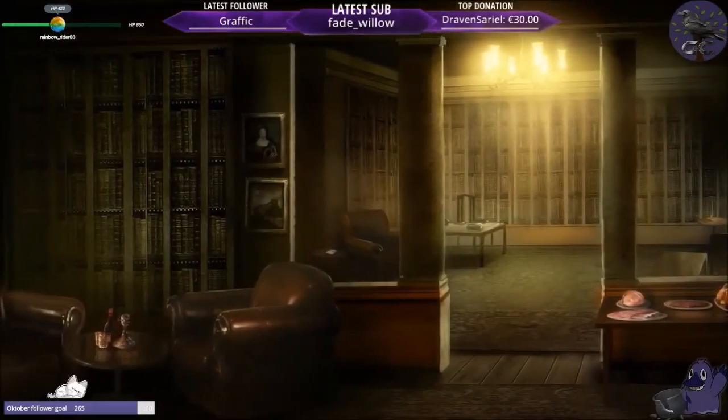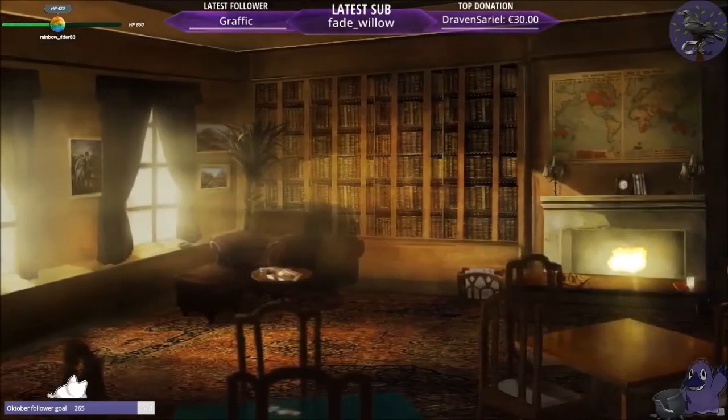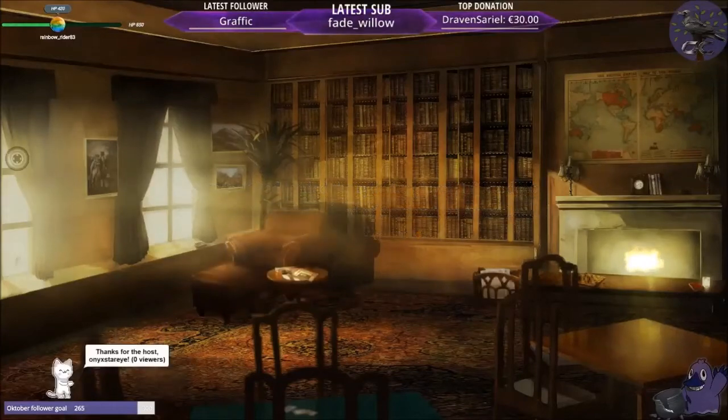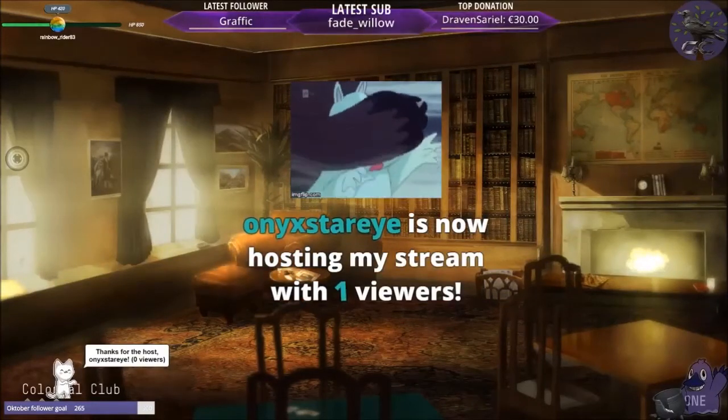It's almost like diving into a book with pictures. Really interesting. Someone had loaded a cylinder player. I felt a deep nostalgia for my homeland of Scotland as Annie Laurie filled the room. They even have a cylinder player. They didn't even have a proper record player. It was that long ago. They actually had cylinders. That's awesome. Cool. It is nicely put together.